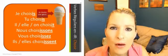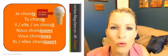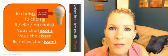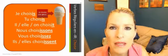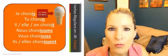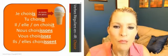On ne prononce pas le ENT à la fin. En fait, c'est plutôt un E, comme un E, le son. So we do not pronounce the ENT at the third person plural. We actually, it's more of a E sound, choisisse. Donc, so the ENT is not an A sound as like an adverb or a noun would sound, but it's actually a E, d'accord?